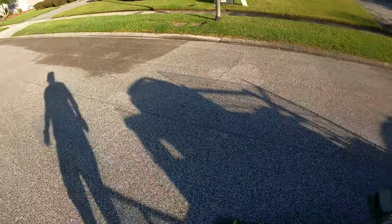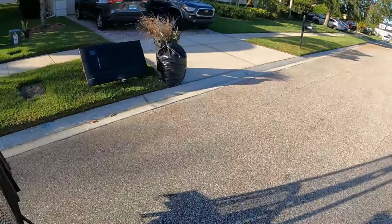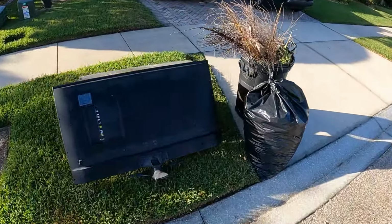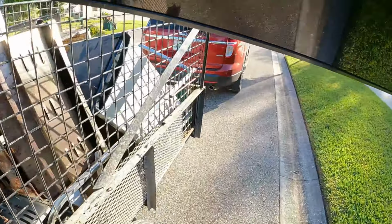Golden. Onward. Another TV. This one's not as nice as the last. I don't know that this one works. Especially when it sounds like that on the inside.